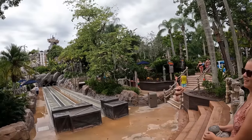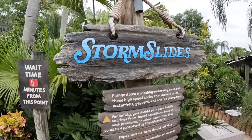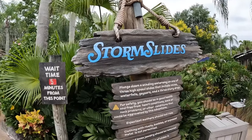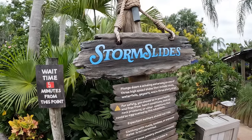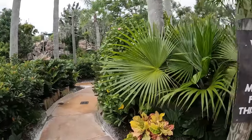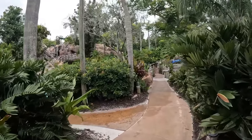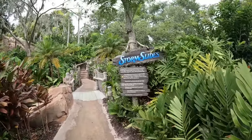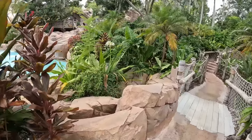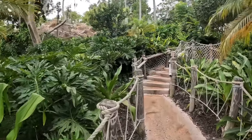Hey, there's some more body slides just around here though that I will go on. I do like these ones. These are the Storm Slides, only a 5 minute wait. You've got three different slides just here that go through caves, waterfalls, geysers, and a three story drop. So, going to head on here now. Bit of a walk up to the top, but you get some nice scenery along the way. The landscaping is fantastic here. It's not really got much of an atmosphere today with it being so quiet, but of course it is good for getting on things, which is nice.